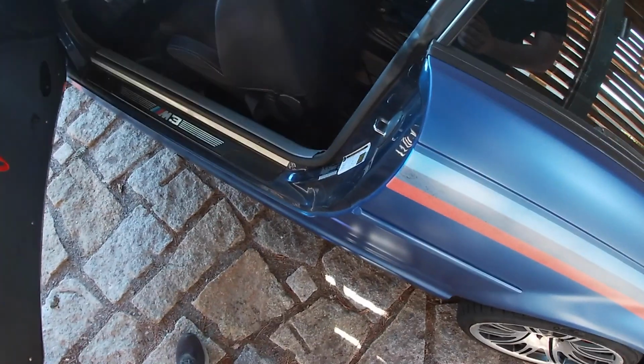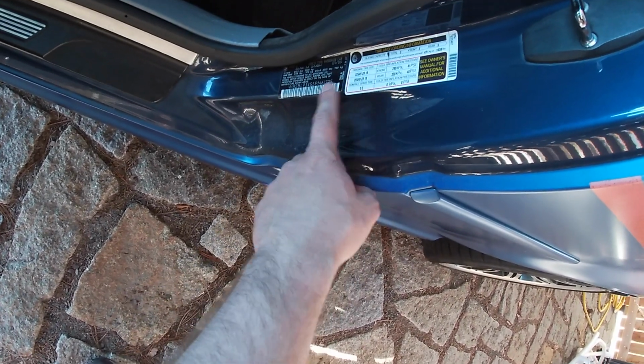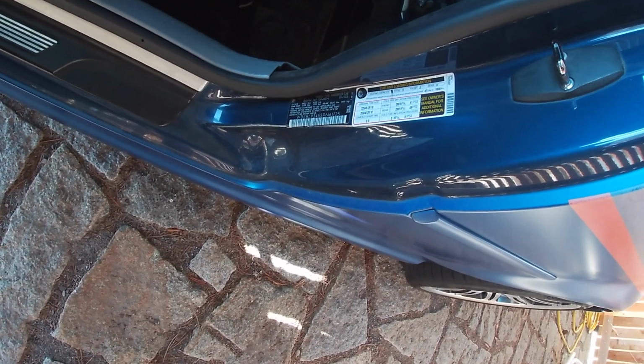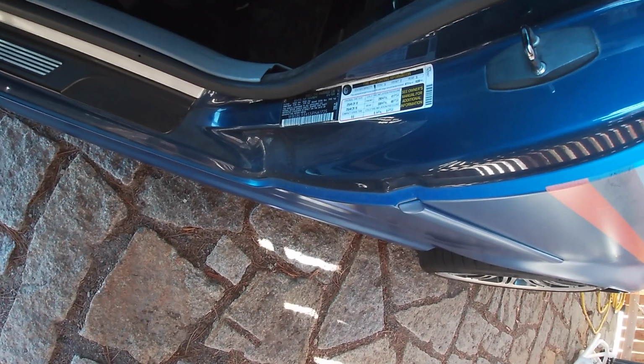As you're looking at the door jamb, you can tell that there's a sticker right here. This is the DOT sticker that you got to have. The DOT sticker is going to prove exactly where the car came from, and make sure that it exceeds DOT standards. So you got to make sure you have that in the car.